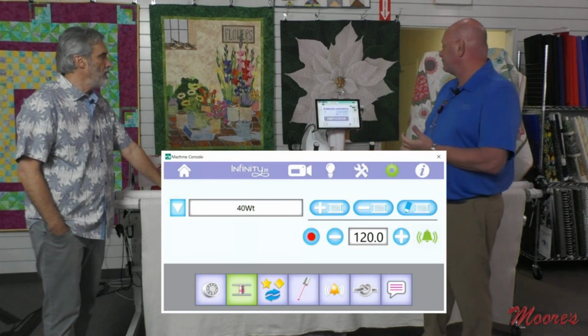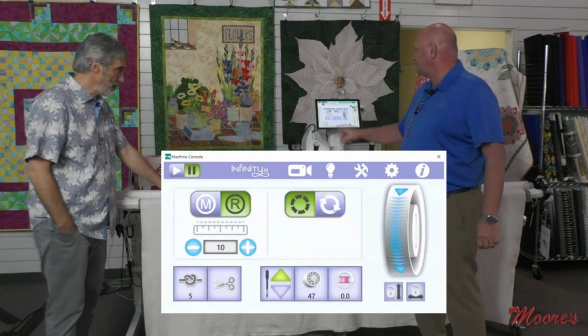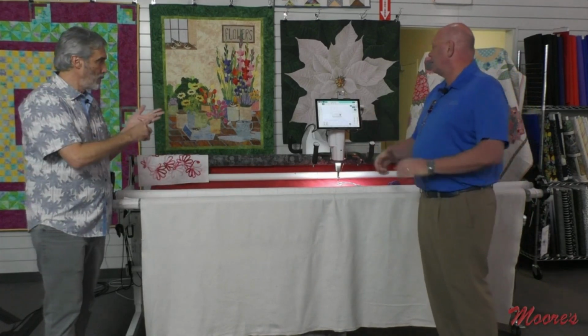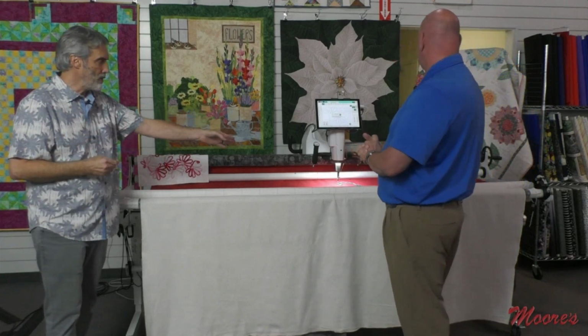All right. We're going to go to the next accessory, because we talked about the Echo foot. We talked about the ruler foot, with the sure foot for the ruler work. But now we have the couching foot.